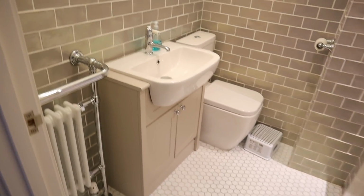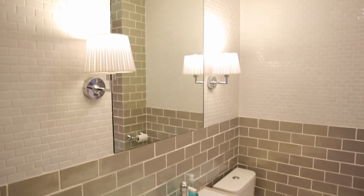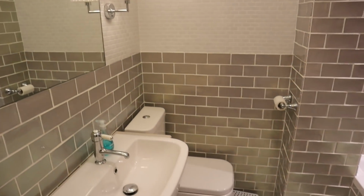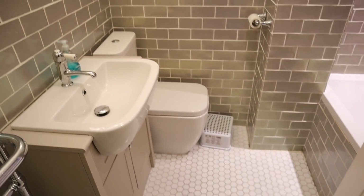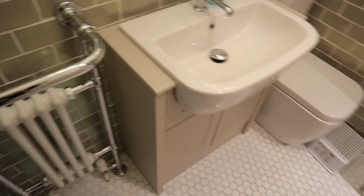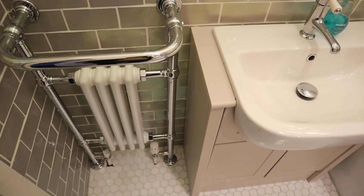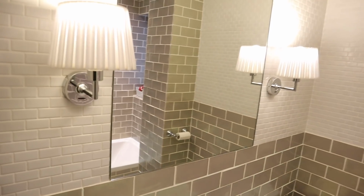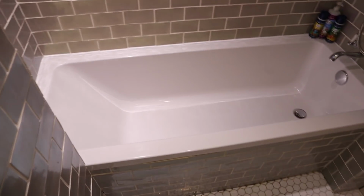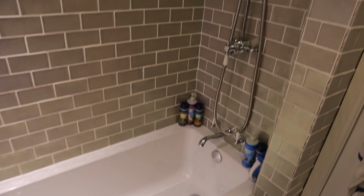Yeah, it's just been great to have that storage. Now this is our family bathroom. It's quite a modest family bathroom, but it's been amazing for us. We decided to tile the whole room with these grey brick tiles and Metro mosaic tiles as well. It's got a freestanding unit, and then we really like the little rad that we went for. It's like a column rad. And then we went for some fancy lights to make it look a bit prettier. So we've got one either side of the mirror, and then quite a glitzy one at the top of the room. And then we managed to fit a bath in here, even though it's pretty tiny. And obviously the boys have had all their baths in here. And yeah, we love it.